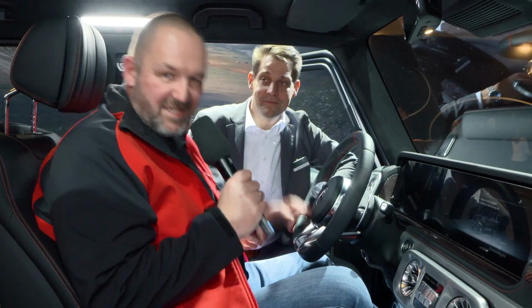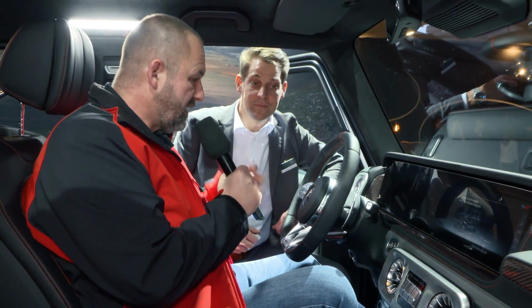Now we're here at the inside of the new G-Class, and the first good news is I fit in, and that was completely different with the predecessor. But Gunnar, there's a lot more that you've changed. What is it in detail?